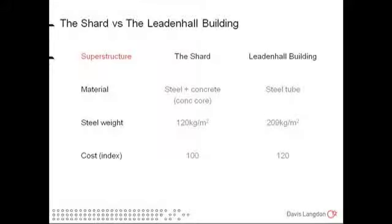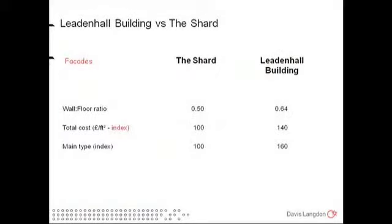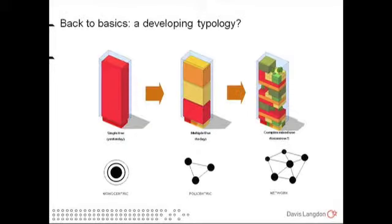The structural efficiencies from the Shard's form result in a 20% difference on a cost index scale between the two buildings. The shape of the tower also results in efficiency in facade when looking at the floor-to-wall ratio. In this comparison, it results in a 40% difference in the construction costs for these towers' facades. As a final note, Watts commented on the potential of mixed use, why it developed historically, and why it continues to make sense today and into the future.